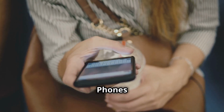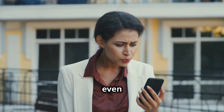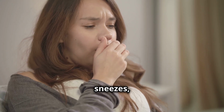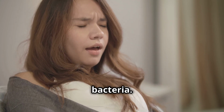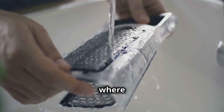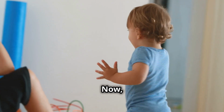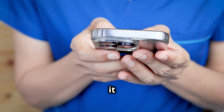Silent spreaders, phones, and contagious illnesses. Now let's talk about something even more concerning: contagious illnesses. When someone coughs or sneezes, they release tiny droplets into the air, carrying viruses and bacteria. And guess where those droplets can land? You guessed it, on our phones. Now imagine someone with a cold or the flu borrowing your phone, or even just touching it briefly.